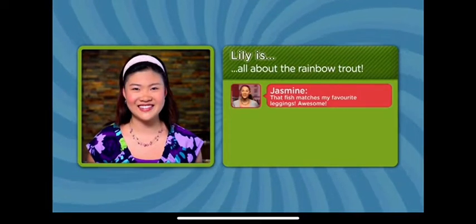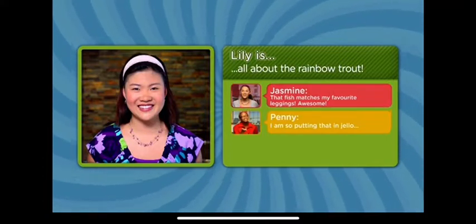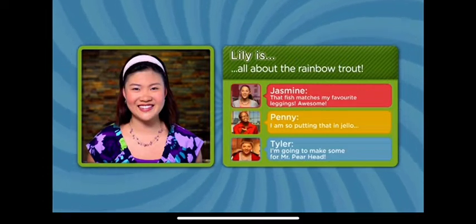Status update. Lily is all about the rainbow trout. That fish matches my favorite leggings. Awesome. I am so putting that in Jell-O. I'm gonna make some for Mr. Pearhead. Rainbow trout. Boy, I have some competition.